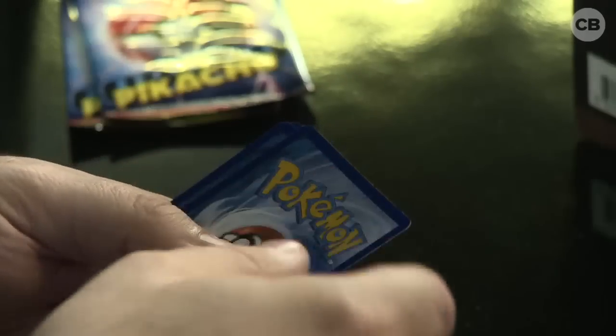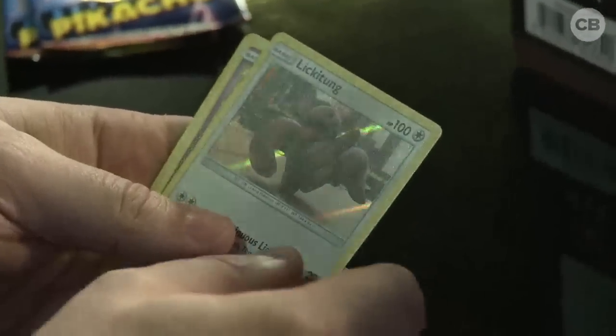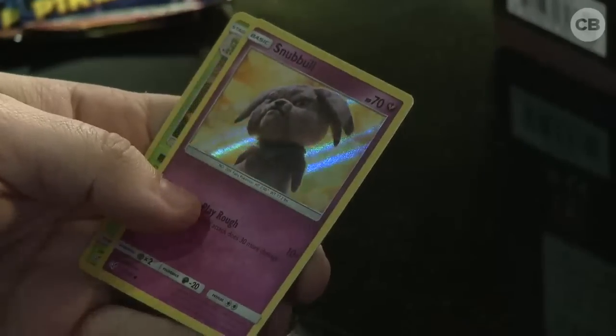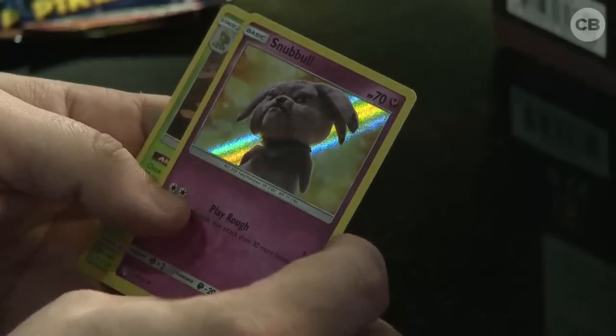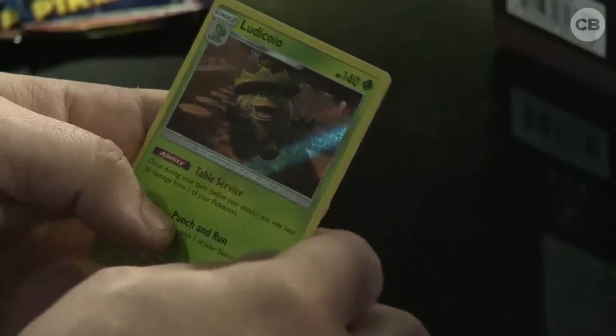There you go. Boom. Boom. And let's see. Another Bulbasaur. We're going to have a Bulbasaur army. Yeah, we got a lot of the starters. Lickitung. Snubbull. Look at that side eye. Nice. That is a solid side eye. Nice. And a Ludicolo.